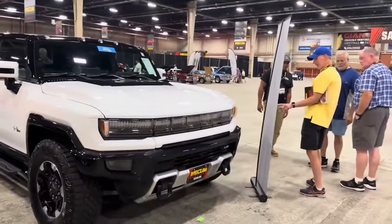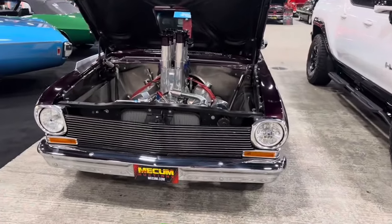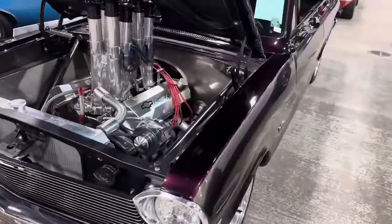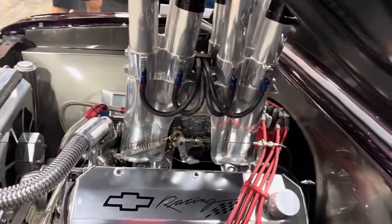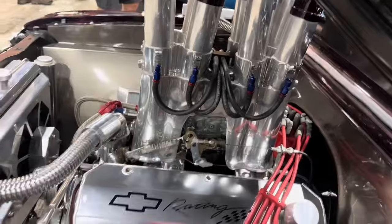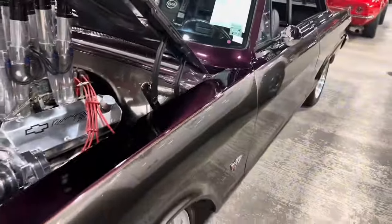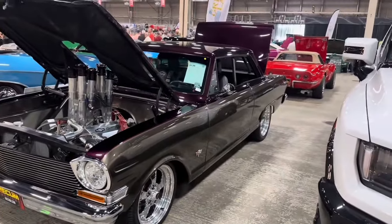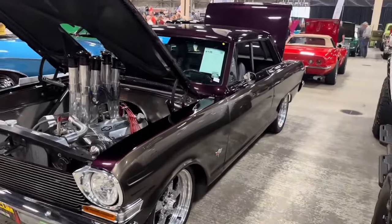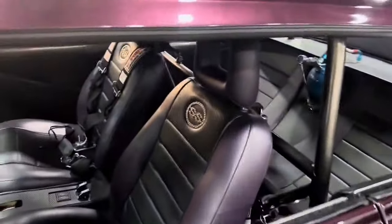Wait to see what's sitting next to it. Check this out. Boom. See what year this is. Look at that. Look at the 1964 Chevy Nova. It's got a 502 in it. How cool is that? Let me go do a walk around. Got a roll cage in it, everything.